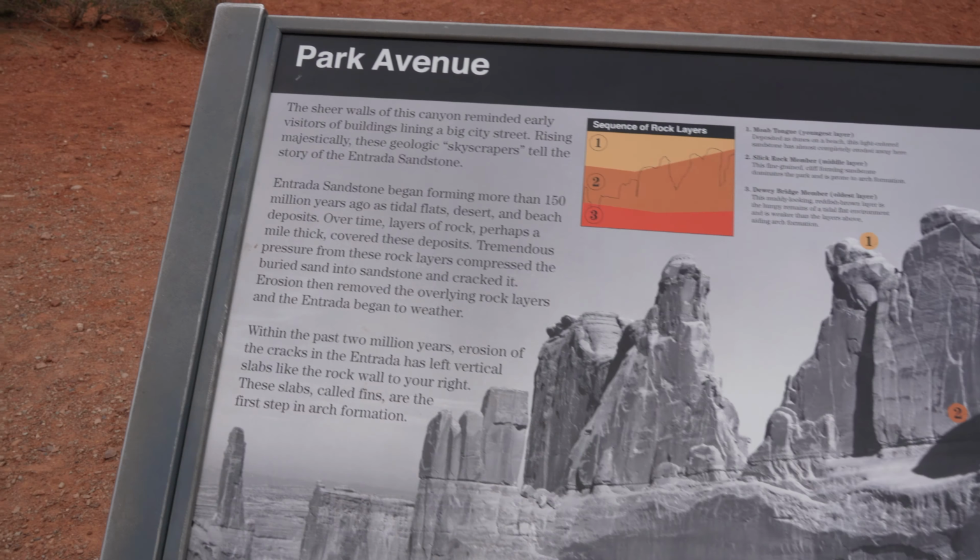Going off of what we did yesterday, coming here in the evening, which was perfect. Yet again, it's perfect. We were back here in the evening, right before sunset, and we thought we'd come check out the first stop as you enter the park, which is the Park Avenue. So, it offers some great vista points here and a hike if you're a little bit more adventurous.